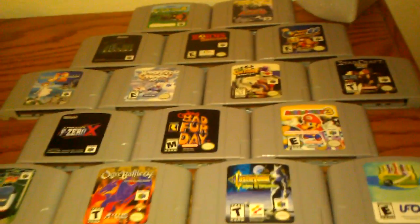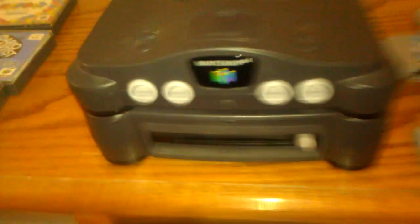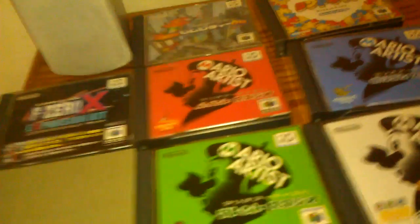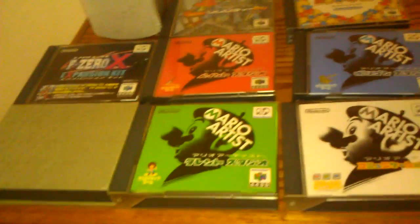I'm missing maybe one or two of the ones that I really wanted, like FIFA International 2002. These are part of my eBay auction. That little guy right there, always love him. These are my Nintendo 64 disk drive games. And I'm missing two. I'm missing Japan Pro Golf Tour 64 and Doshin 2. And that's because both those games are about $300 a piece.